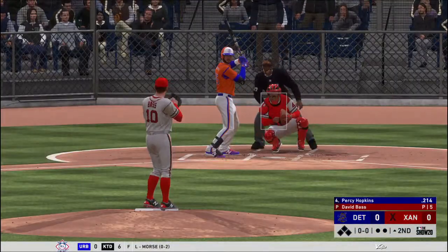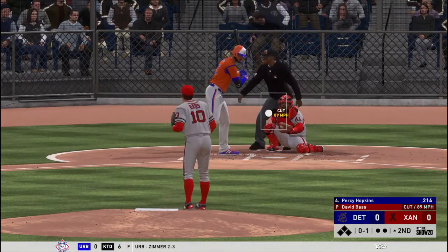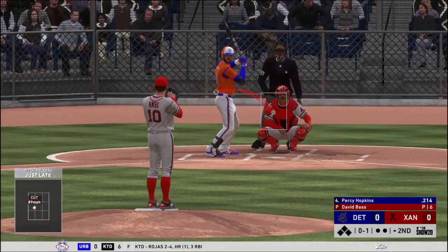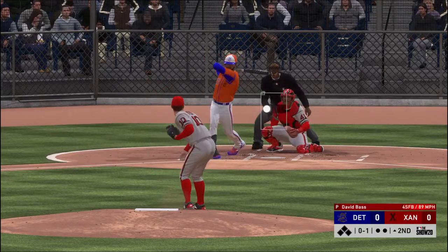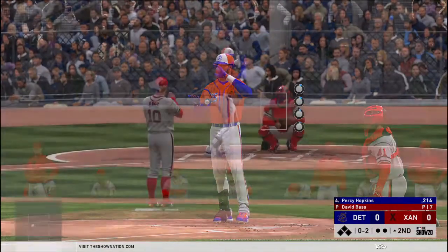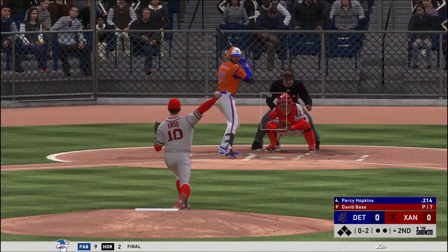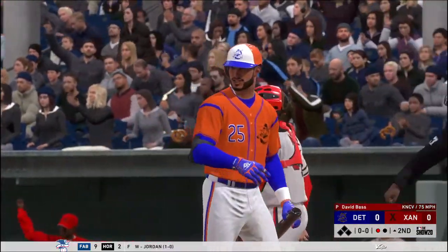Second inning set to go, and stepping in, the long ball threat, Percy Hopkins. And this pitch is taken on the inner half for strike 1. And it's fouled away. Into the windup. Here comes the 0-2 pitch. And the knuckle curve that time. Got him swinging, and that's the first out.